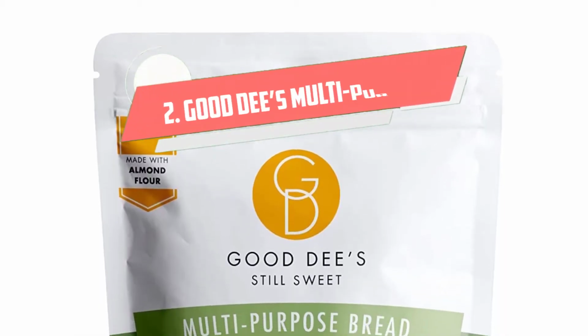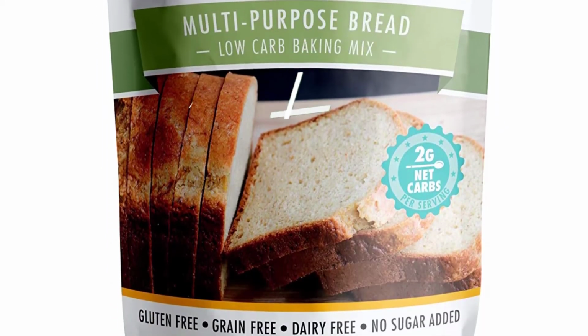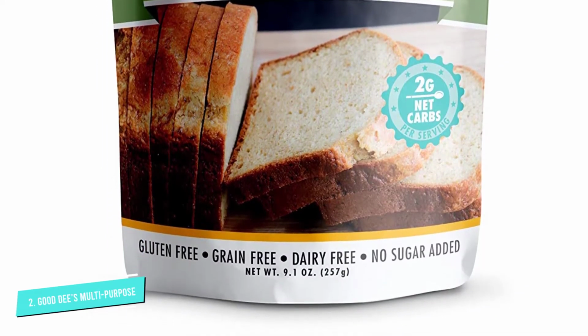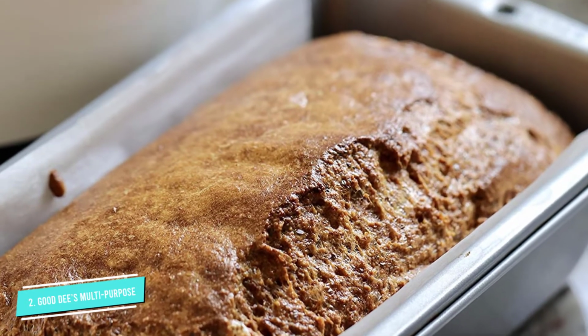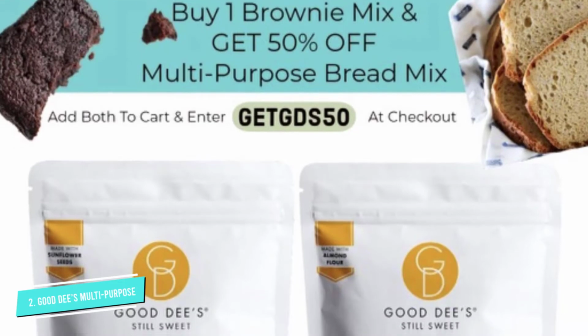Number 2. Good Dees Multi-Purpose. Good Dees Multi-Purpose Bread Mix offers 7 grams of protein and 6 grams of fiber per serving, a combination that will leave you feeling satisfied for a longer period of time.